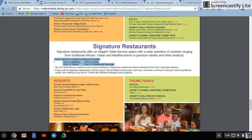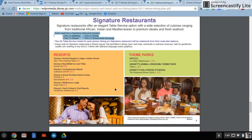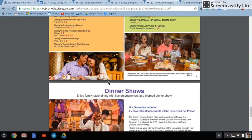The California Grill at the Contemporary for dinner. Wow, the view that you get of the Magic Kingdom fireworks is amazing. We love Le Cellier Steakhouse at Epcot, in the Canada Pavilion. It is amazing. I've heard of all of these having very wonderful reviews, so definitely check those out.